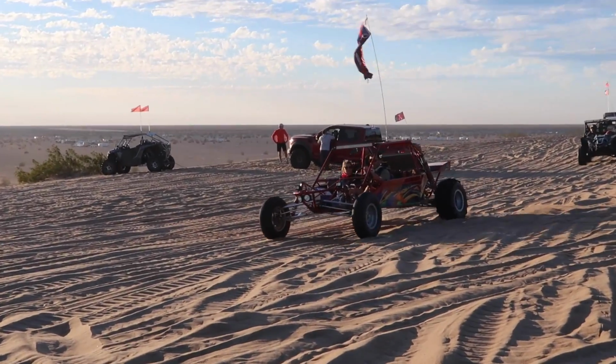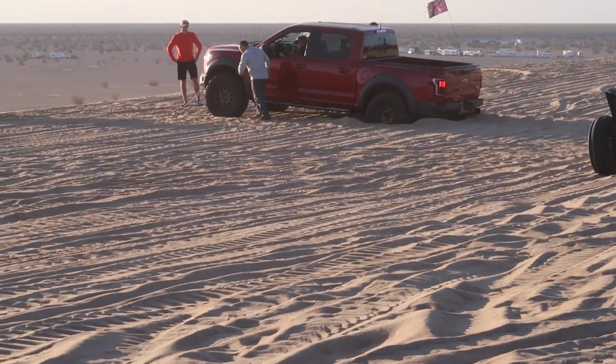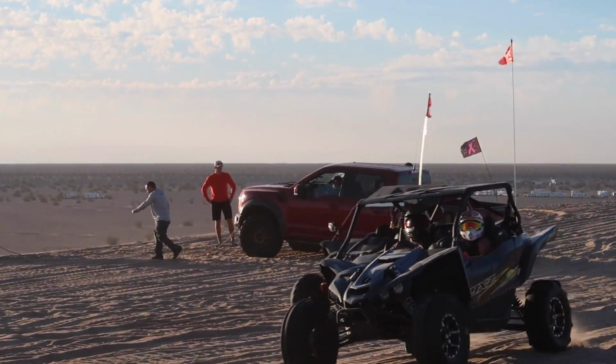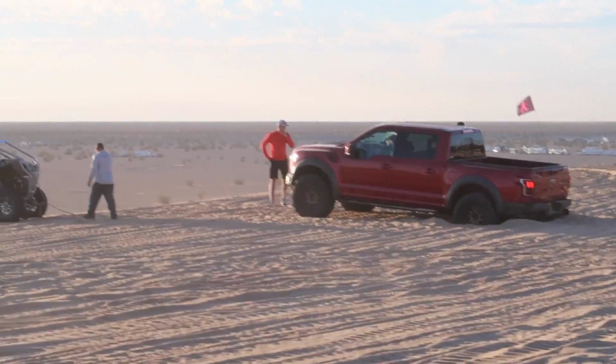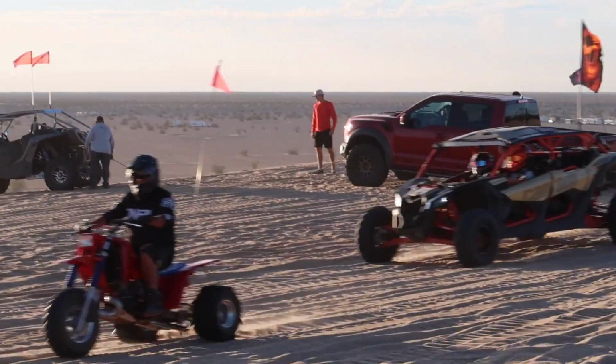This Raptor, I thought Raptors are 4-wheel drive. Apparently not. Or maybe they have some that are 4-wheel drive and some aren't. That's a bad beat right there, my friend. Let's see what happens. Yeah, I want to see what this Razor can do.